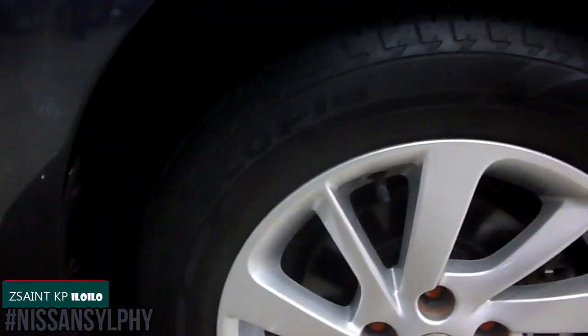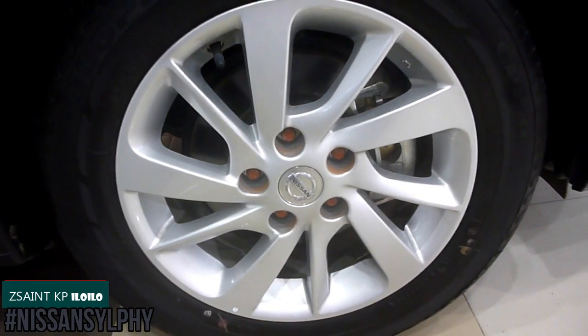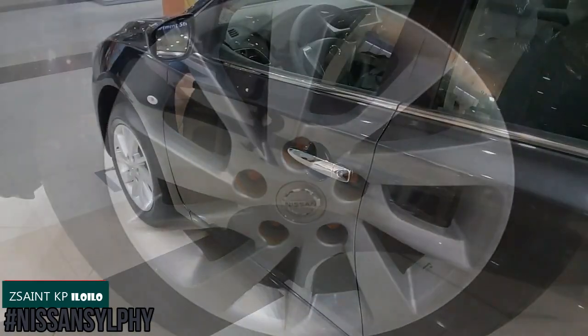Fitted on the Sylphy are 16-inch 5 twin-spoke alloy rims covered in 195/60R16 tires. Front brakes have ventilated discs, while the rear brakes utilize solid discs. McPherson struts and a torsion beam setup make up the front and rear suspension respectively. Both suspensions have stabilizer bars.